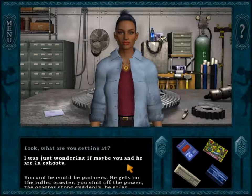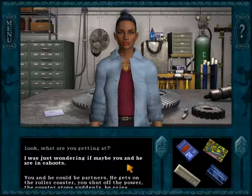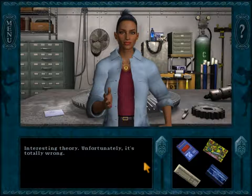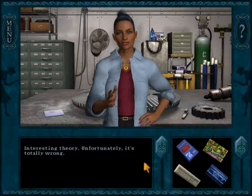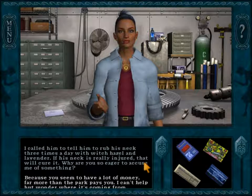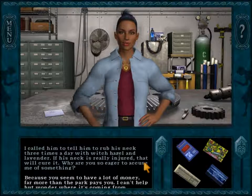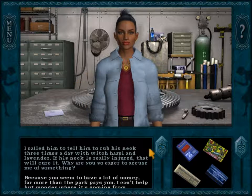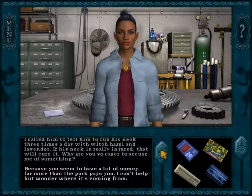Snap! Nancy's getting to the truth. You and he could be partners. He gets on the roller coaster, you shut off the power, the coaster stops suddenly, he cries whiplash and sues the park, you share the settlement. Bingo. Interesting theory. Unfortunately, it's totally wrong. I called him to tell him to rub his neck three times a day with witch hazel and lavender. If his neck is really injured, that will cure it. Why are you so eager to accuse me of something?